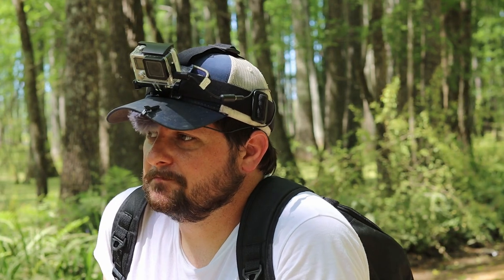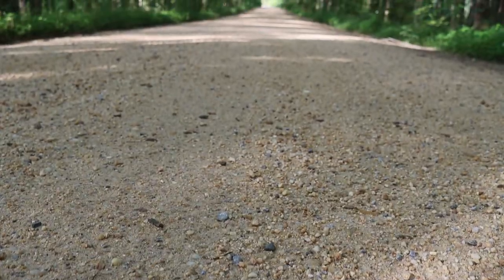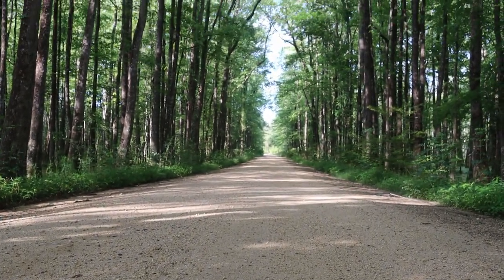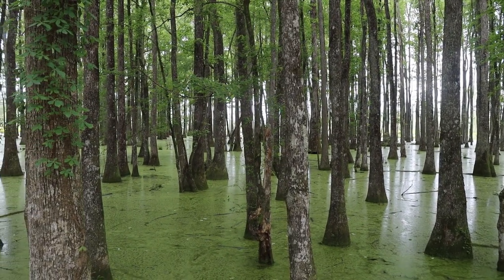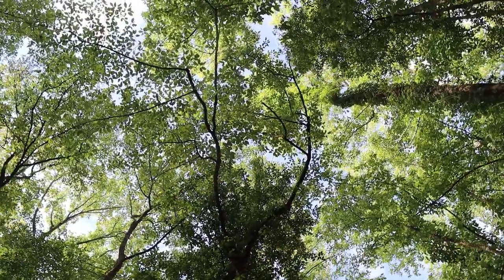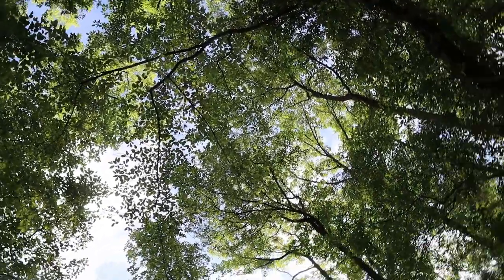Today I'm paying a visit to Bear Creek Swamp, a locally famous wetland in Autauga County, Alabama. This little stretch of County Road 3 is well known for being a local haunted spot. Over the years, there's been reports of spooky glowing orbs, phantom car headlights, apparitions of Native Americans and Civil War soldiers, as well as the ghost of a woman who's constantly searching for her infant out here in this swamp.